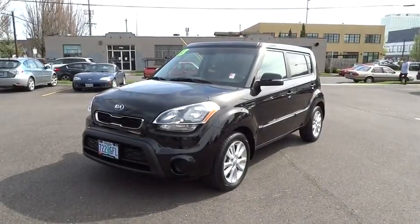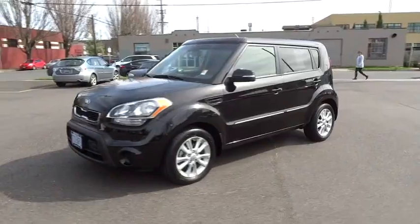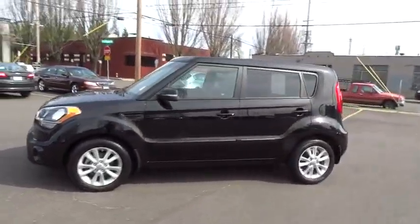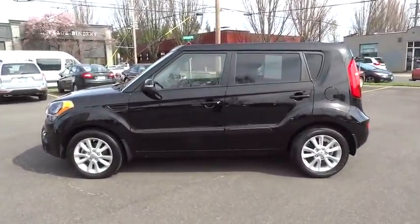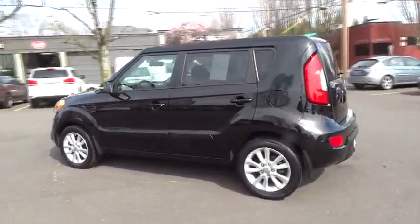The 2013 Soul. The Soul is quick and ready with its innovative, catchy style, a sharp, roomy, and well-fitted cabin, and a comprehensive list of safety and fun features. This vehicle has less than 25,000 miles.